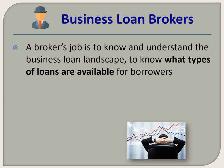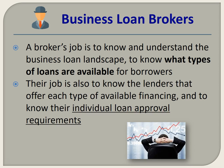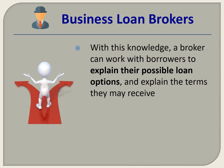A broker's job is to know and understand all these different loans and the whole business loan landscape, to know what types of loans are available for the borrowers they work with. Their job is also to know which lenders each type of loan program fits within, and to know the individual loan requirements for each lender. That way they can help the borrower not only find the right loan program, but also work with the right lender.